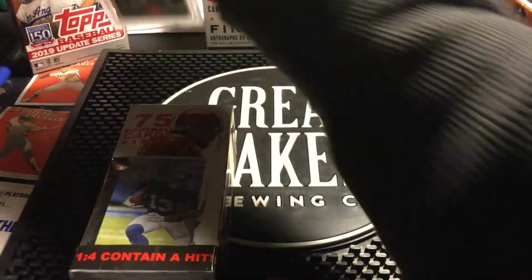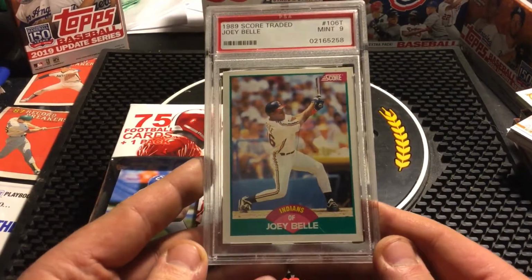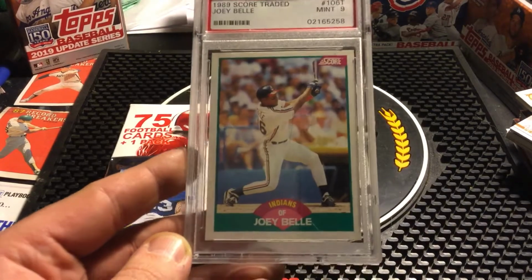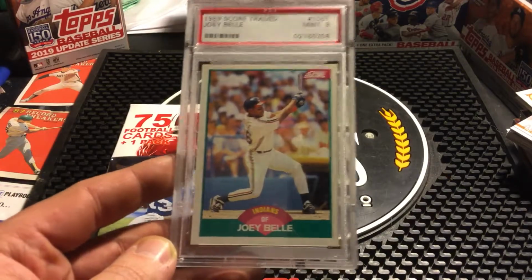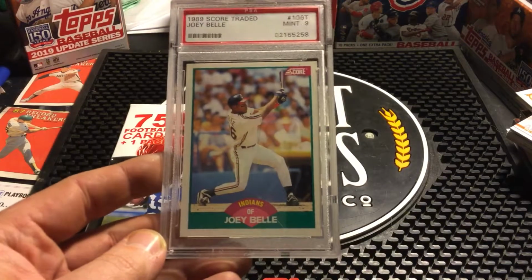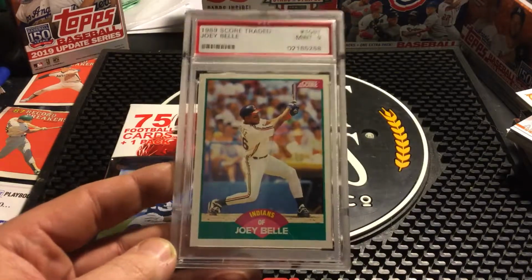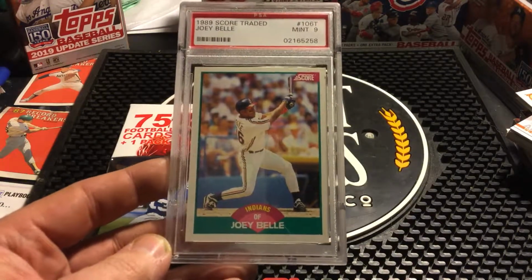I also wanted to show you this quick while I was in the neighborhood. I'm really into graded cards suddenly. I don't know why. 89 Score Traded Albert Belle. I mean, it's a Mint 9. Everyone sends everything in to get graded because they want that 10, because obviously that accelerates the value. I could have quit using all these huge words, huh? But anyhow, they're much more valuable if they're graded as a Gem Mint 10 or a Mint 10.